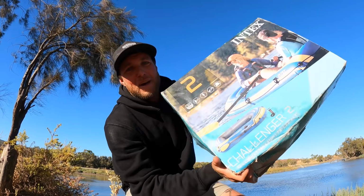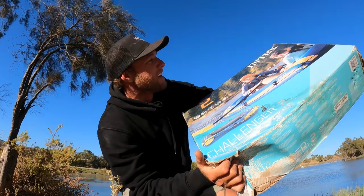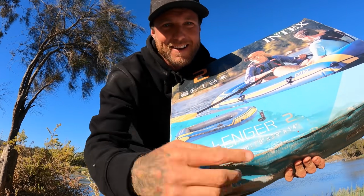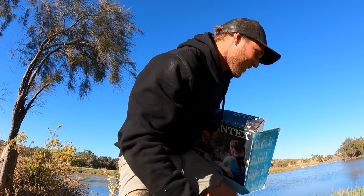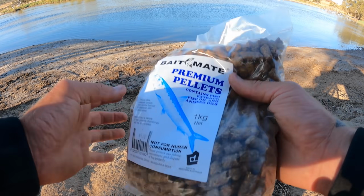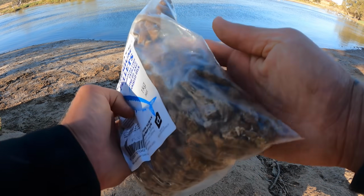Mosquitoes are gonna be thick, but look at this. This is what we're doing. It's the challenger. It's actually called the challenger. Let's do this. This is gonna be super fun. So this is one of the many burlies that we're gonna bring the sharks around with.